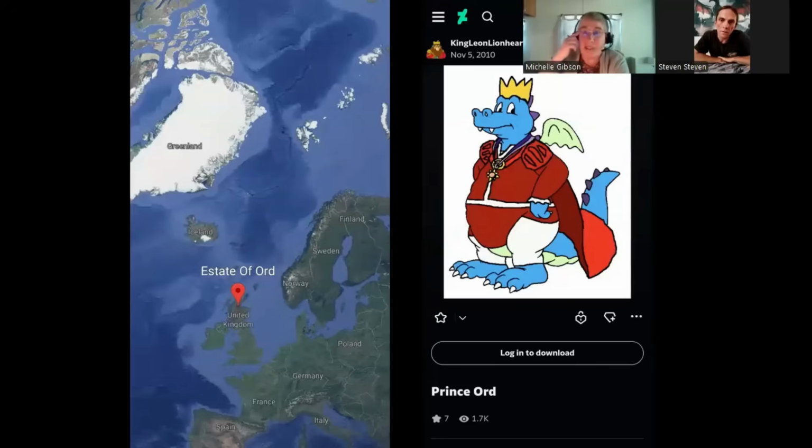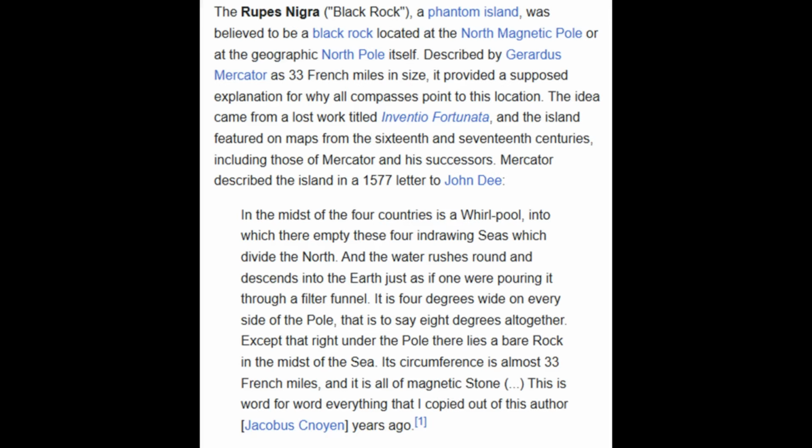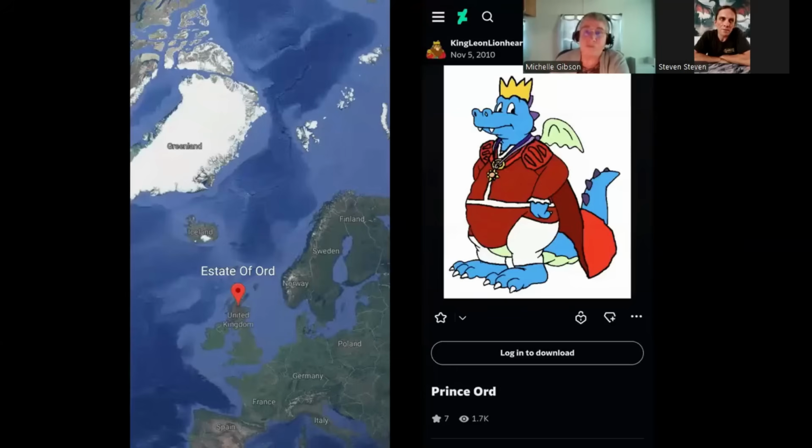So the Rupes Nigra is like the black rock at the North Pole, something along those lines. It's on maps, and then they say, "Oh no, that's not real. That's just a phantom island." But there's definitely something to that, in a lot of old maps.